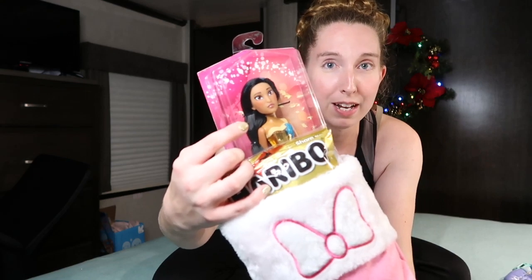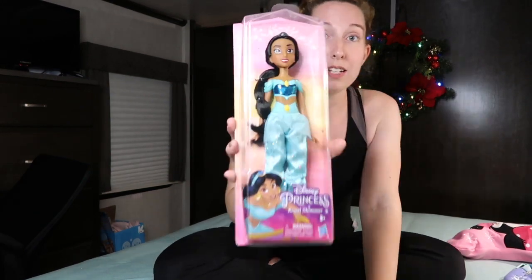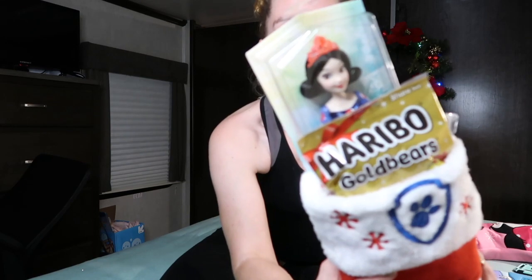I got mine at Target. You can also get them on Amazon. They're about $8 a doll. So they're a good price for a Disney product. I mean, this is Disney that we're talking about. A Disney product for $8, and it is a nice little doll, which is Jasmine. And then for Madeline, he brought Snow White.